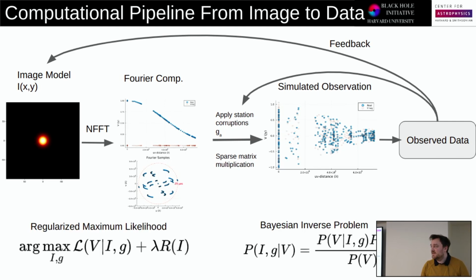There are 2 approaches with the EHT for this, or at least 2 approaches that I'm comfortable with. One is regularized maximum likelihood. This is where you basically set up a cost function. You want to optimize the likelihood, so find the best part of the image. And then there are these things called regularizers where you'll fold in maybe additional assumptions, sparsity, smoothness, whatever.